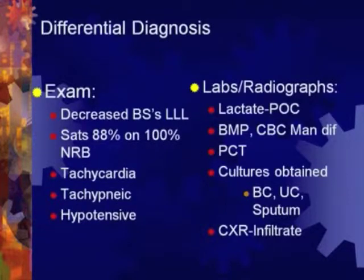He had decreased breath sounds on the left lower lobe. His SATs were 80% on 100%. Again, in the ER he was tachycardic, tachypneic, and hypotensive. In terms of labs and radiographs, he had point-of-care lactate testing, BMP, CBC, and PCT. We drew blood cultures and did a chest X-ray.